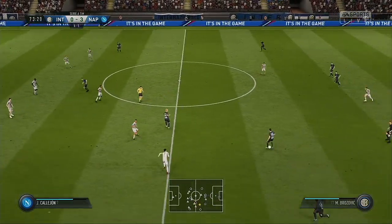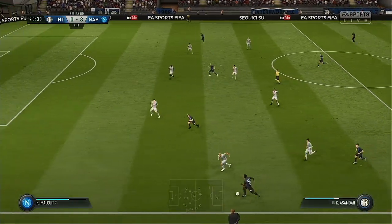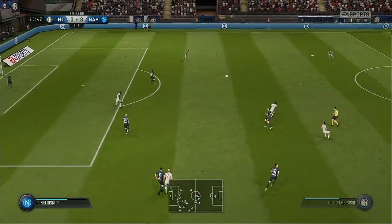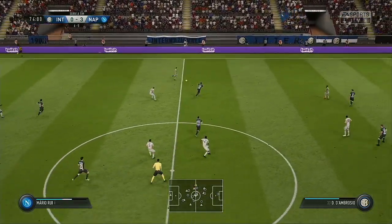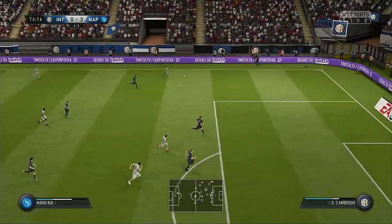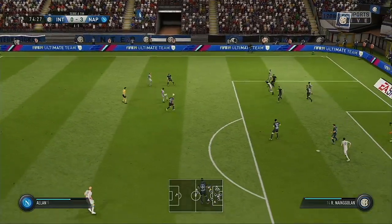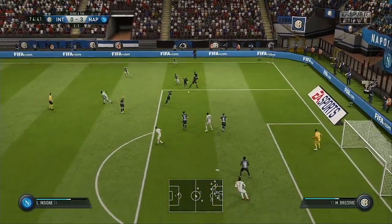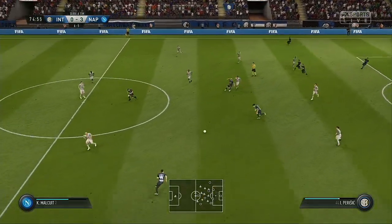Brozovic. Perisic. Building steadily here, keeping possession. Untidy work from Inter. Opportunity in a wider area. Well, then it goes. Cleared away, well away from goal. An opponent around him, that's good screening of the football. Trying so hard to make the opening there, nearly.